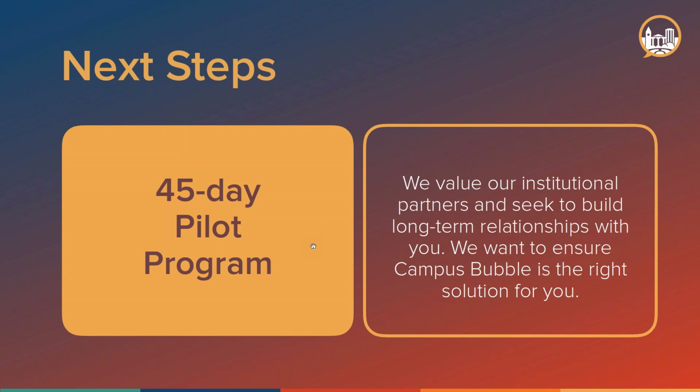Another question coming in from Peter. What is the pricing model for this product? And the pricing ranges between $15,000 and $40,000 a year based on the size of the admitted class.